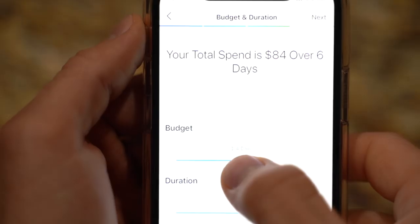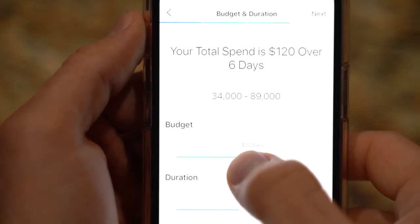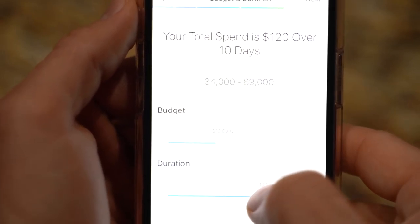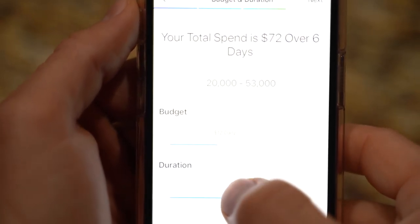So we've picked automatic and we hit next. It shows you two bars, one to adjust your budget on how much you want to spend for your promotion, and one for the duration, how long you want that post to be promoted for. So let's say we want to do $5 a day over 2 days. Let's say we want to promote this post over the weekend, Saturday and Sunday. So early Saturday morning, we go ahead and hit this. Your total spend is $10 over 2 days.